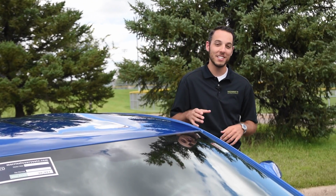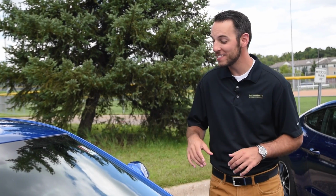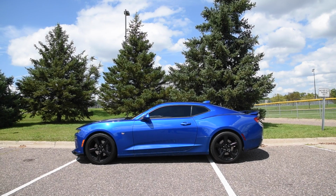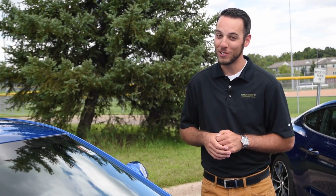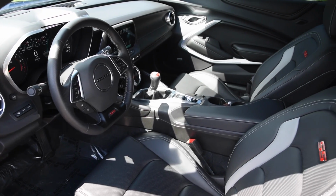So the 2016 Camaro, this is the SS making 455 horsepower, but it's a lot different than the previous one we tested out. This one has all the bells and whistles that you're gonna get with the SS for the most part, and it is so much fun to drive. I hate to say it, but you know what? Like I mentioned, if you were just looking for a weekend warrior, the Camaro is pretty tough to beat.